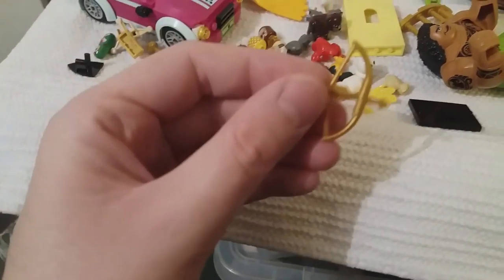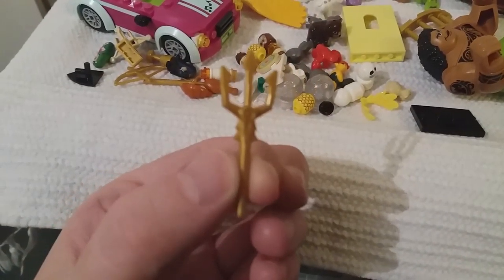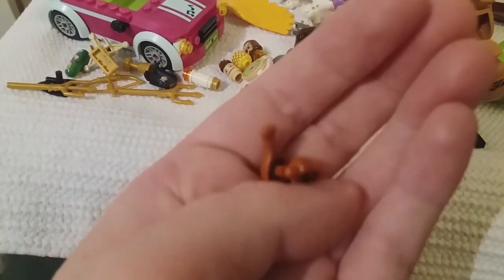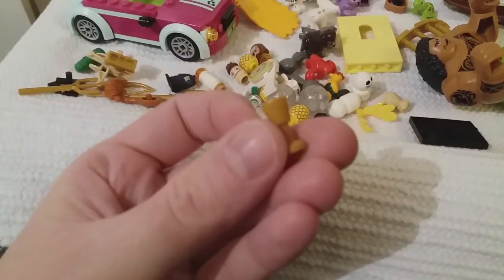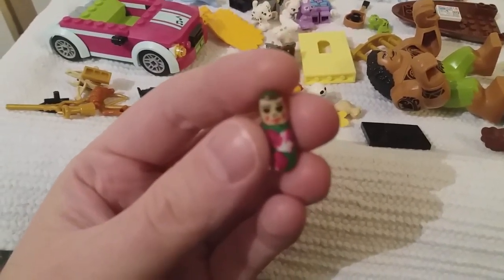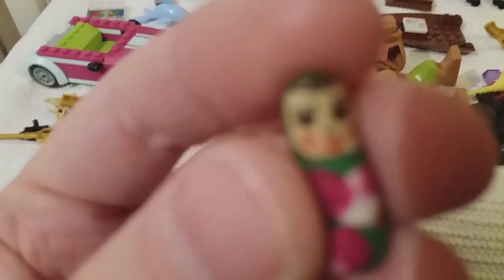If you're creating a witchy society or something, and then their protector or knight would hold that shield. There's things like golden bows, bow and arrows, these tridents, food pieces, which are always useful. A chicken leg and like a croissant. Golden goblet. Strangely enough, I found this, it's not Lego, but it's a tiny Russian doll. Any Russians out there know what happened to the others? That's a creepy face right there.